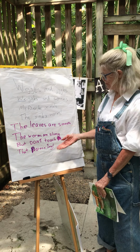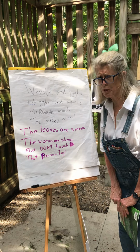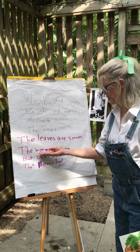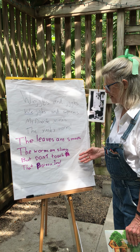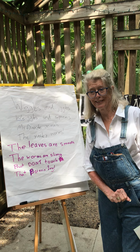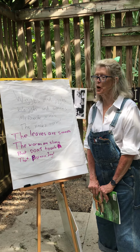Another poem might include worms as well. I just picked worms today. The leaves are smooth. The worms are slimy. But don't touch that poison ivy. Does a poem have to rhyme? No, it does not.